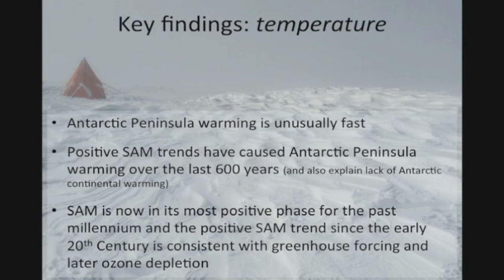So just to wrap it up, just a couple of take-home messages. I've separated these out into two things. What can we say about temperature on the Antarctic Peninsula? We can say that it's warming unusually fast. It's not unprecedented, but it's really quite unusual. The positive SAM trends have caused the Antarctic Peninsula to warm. So the Antarctic Peninsula warming over the last 600 years is because the southern annular mode has been becoming increasingly positive in its phase.